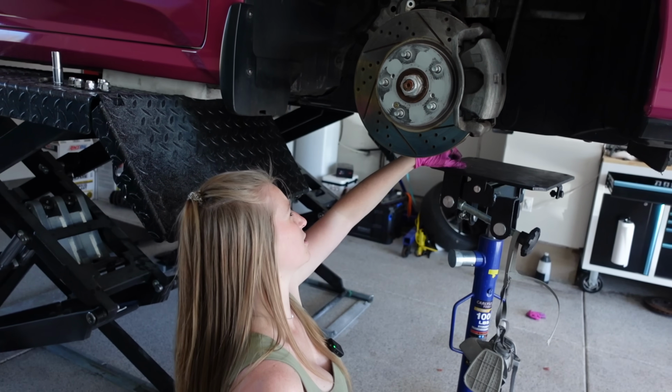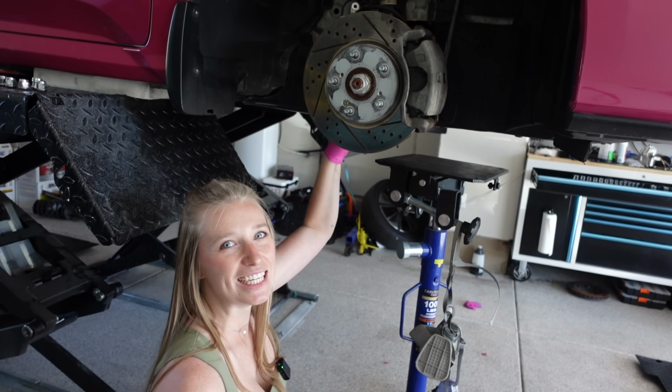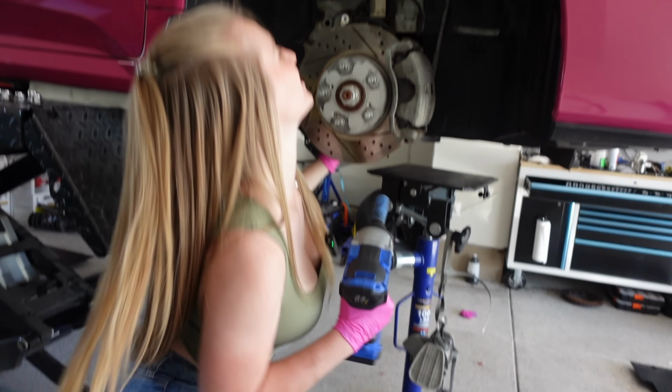I might have to get a pry bar to pop this one off, so it's gonna have lots of tension on it. And then we'll see if the coilover comes out.